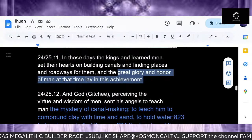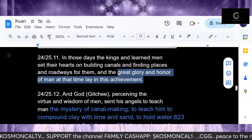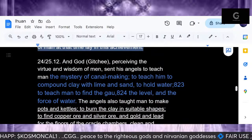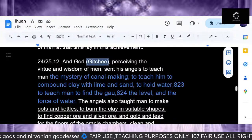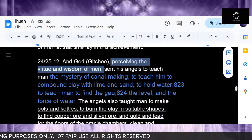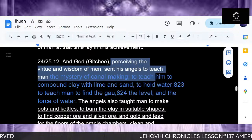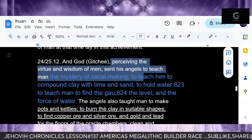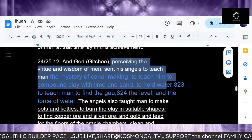You found roadways, right? You built great canals and waterways, right? And found roadways for them, right? And look, and Gichi, and God, Gichi, right? So you know we in America. Gichi. Perceiving the virtue and wisdom of men. Look, we're just talking about in America. Perceiving the virtue and wisdom of men, sent his angels to teach man the mystery of what? Canal making. And what? To teach him to compound clay with lime and sand to hold water.